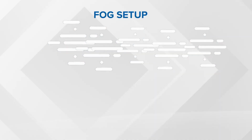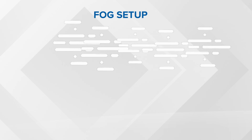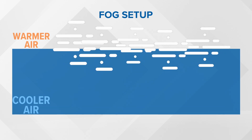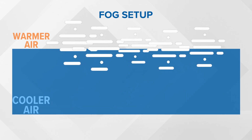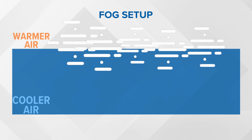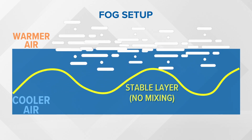Well, let's take a look at our graphic and let's talk about what the fog setup is, and we'll talk about that snow fog as well. Well, in general, when you have fog, you have warmer air over the top of the Earth's surface, cooler air where we live at the ground level, and just a few hundred, maybe a few thousand feet above, it's warmer. And that creates a very stable layer where there's no mixing.